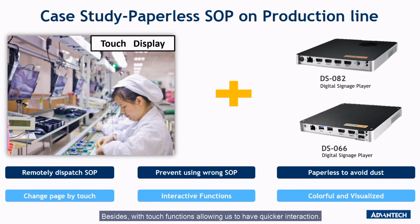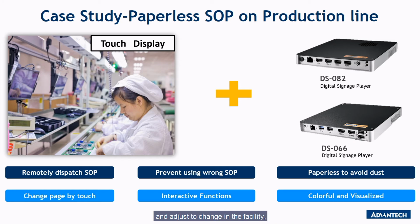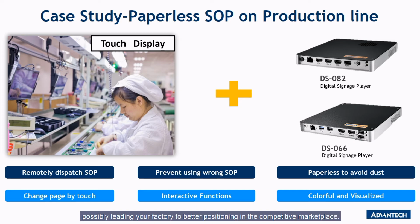Besides, with touch functions allowing us to have quicker interaction, I believe that after using this kind of visualized equipment, results will be more efficient and agile, with less production downtime, and a greater ability to predict and adjust to change in the facility, possibly leading your factory to better positioning in the competitive marketplace.